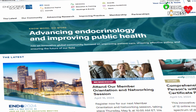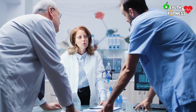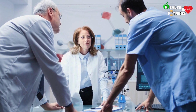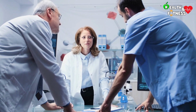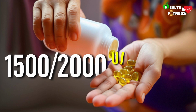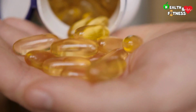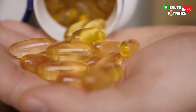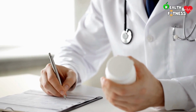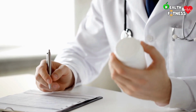According to the Endocrine Society, an international medical organization made up of over 18,000 endocrine researchers and doctors from more than 100 countries, the daily requirement of vitamin D in adults is 1,500 to 2,000 international units. The important thing, however, before taking any vitamin D supplement, is to always contact your doctor, avoiding do-it-yourself and reducing the risk of side effects.